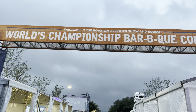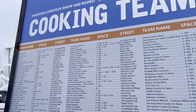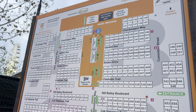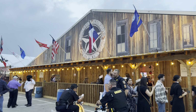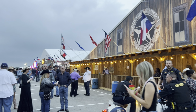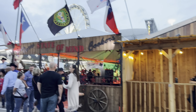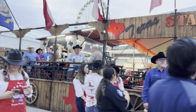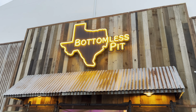Now that we've gotten the carnival out of the way, let's head over to the World Championship BBQ Contest. The contest is made up of over 100 competitors, each with their own private tent area where they host private parties. You can simply walk around and admire all the tents from the outside, or if you're lucky enough to get an invitation to a tent, you can enjoy free-flow alcoholic beverages and finger-licking barbecue inside.